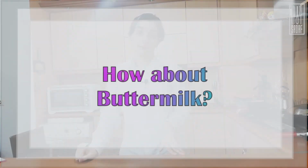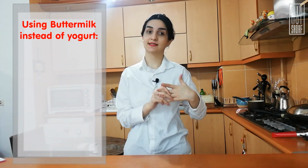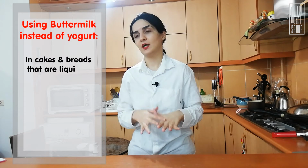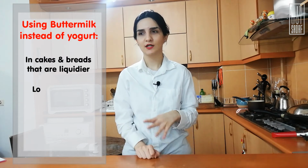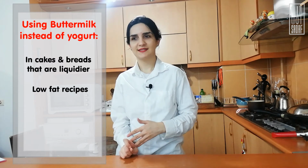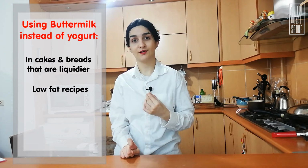But how about buttermilk? Well, you cannot substitute sour cream with buttermilk, but you can do it when you need some yogurt. When there is a need for yogurt which is a little runnier, you can sometimes substitute them. I recommend that you mostly substitute them in recipes with breads or recipes that don't require that quantity of fat inside the recipe.